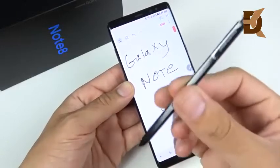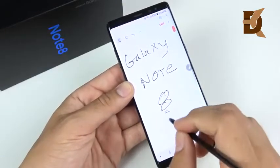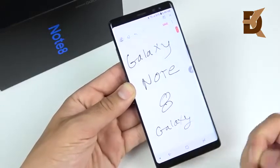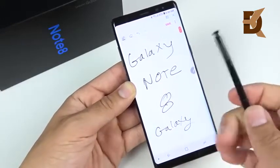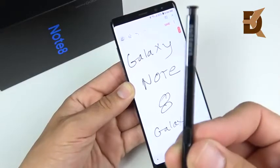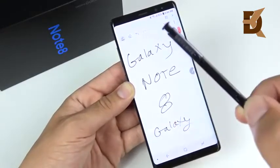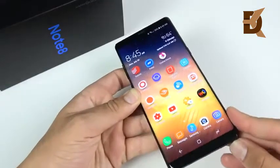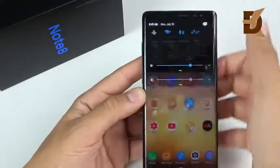With every iteration, it seems like they're getting better and better with the way this feels. The Galaxy Note 8, when I first started writing with it, felt closer to a real pen than the Note 5 before, but the Note 5 was really good as well. But this is the first reason why I'm upgrading, because there's going to be a new and improved S Pen for the Galaxy Note 9.